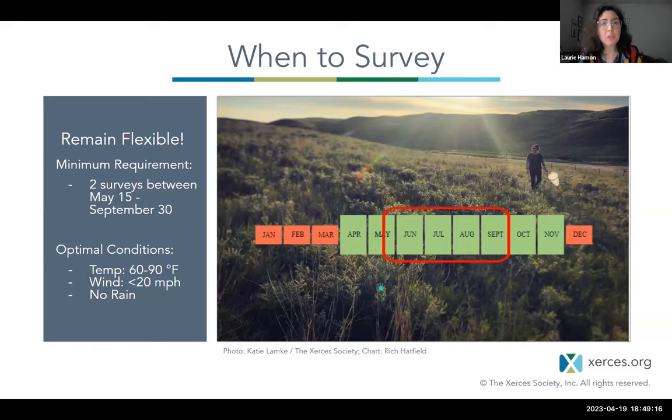Optimal conditions are 60 to 90 degrees Fahrenheit. I'll note that bumblebees and a lot of other pollinators don't necessarily like it boiling hot. So if it's, you know, 110 degrees at 1 p.m., I think you can stay inside and be fine and focus on those nicer days and maybe focus on the mornings. You don't need to be out there in the boiling sun.